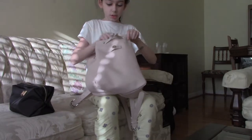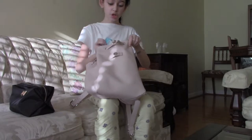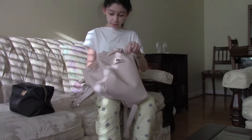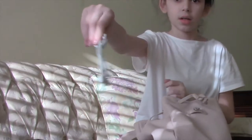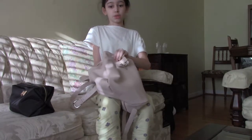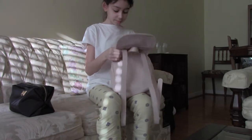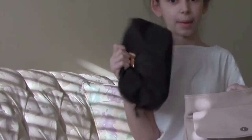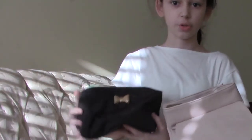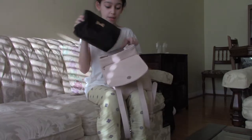Let me see. So I have a little mini pack of Kleenex in there, just in case you need to blow your nose. Then I have some earplugs in there that I just keep in case I need to listen to music when I need to tune someone out. Then I do have my makeup bag in there, but right now I just took it out because I'm going to do it soon. So I usually carry my makeup bag in there.